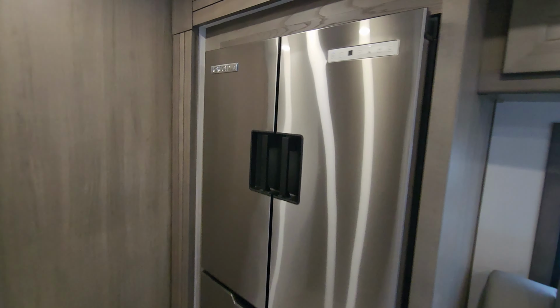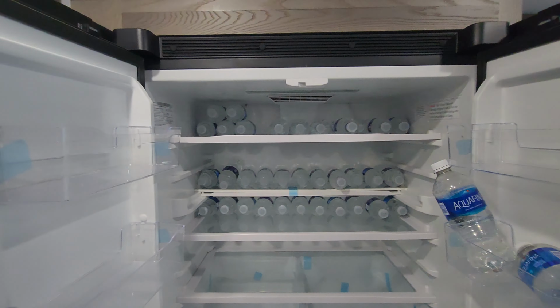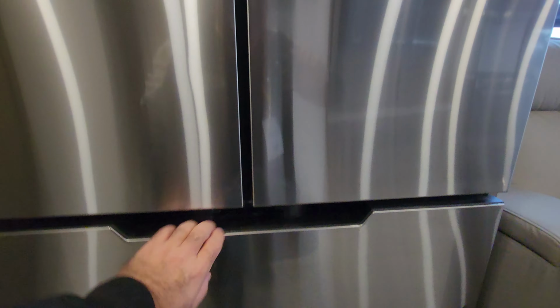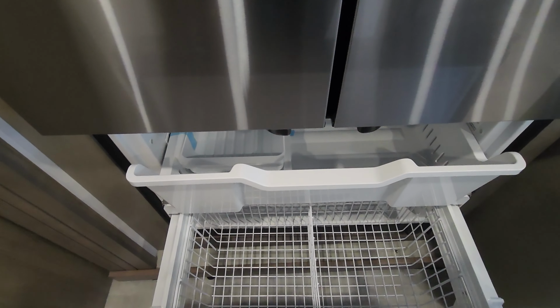Nice large fridge. It's a Norcold fridge. Let's pop her open so you can actually see what kind of storage space you have here. And you can see they're using it for water bottles for their guys. And then it's French style with a nice big freezer down below.